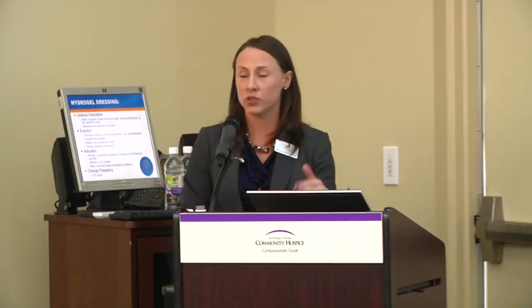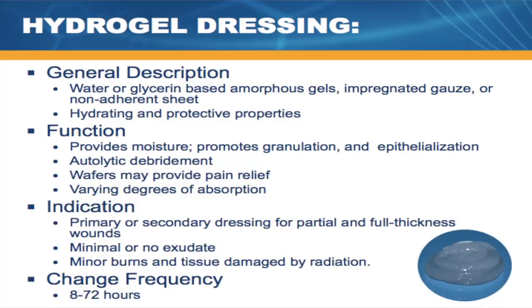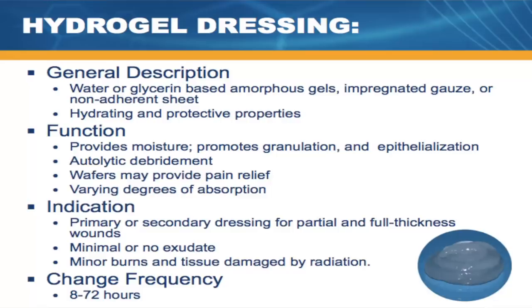Can be a primary dressing, and at times it may even be used in combination or on top of other dressings. They can be indicated for everything from partial thickness wounds or stage 2 pressure ulcers all the way up through full thickness wounds and stage 4 pressure ulcers. So really a lot of versatility here, and they can be used on those drier wounds up to more minimal to moderately draining wounds.